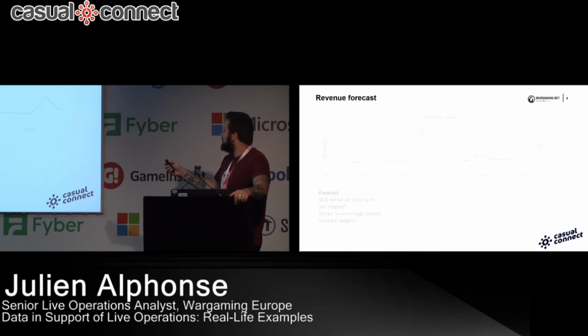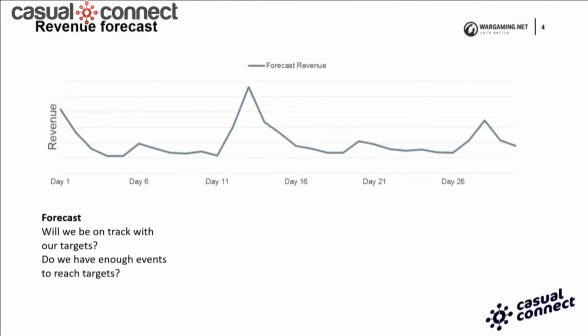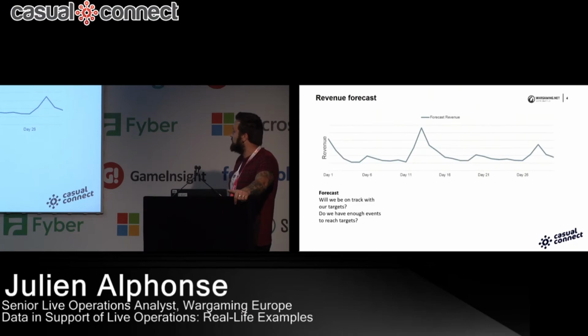So what we do to avoid that is we forecast the revenue for the coming month. This is a good exercise because it tells you basically whether what you have planned for the month will be enough to fill the goals, and if you have enough events to reach the targets.